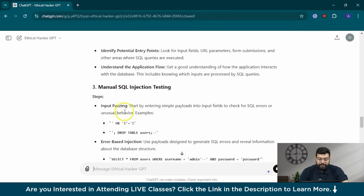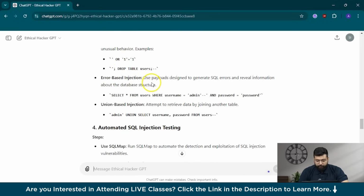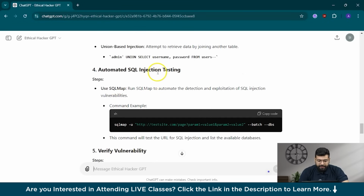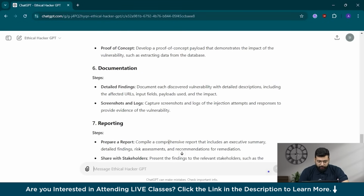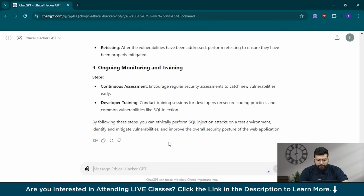Then you have the manual SQL injection testing. So these are the methods that you could use, that is or 1 equal to 1 for the database, and automated SQL injection testing. So this is the command for that, and you could verify vulnerability, documentation, reporting. So you could see that this GPT is capable of answering the basic questions as we have discussed till now. Now we'll move to scripting and automation.